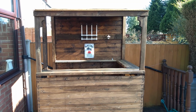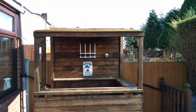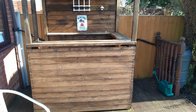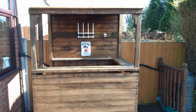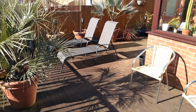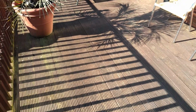Another little project I've got to do this year is to get some new palm thatch for the roof of my tiki bar, and I would like to get some bamboo panelling for the front too. Another job that I need to do during the springtime is to paint the decking. I do this every year. It does get a little bit worn with the foot traffic over it, so it's important to give it a coat every year just to help to protect it and to also just make it look good.